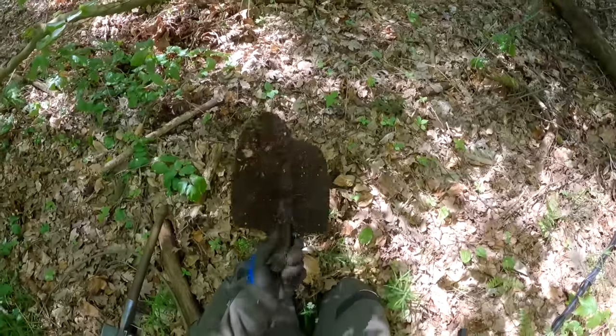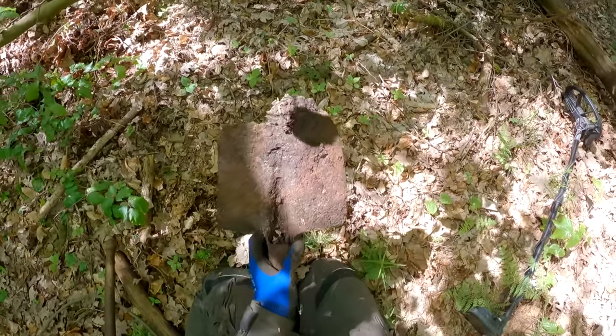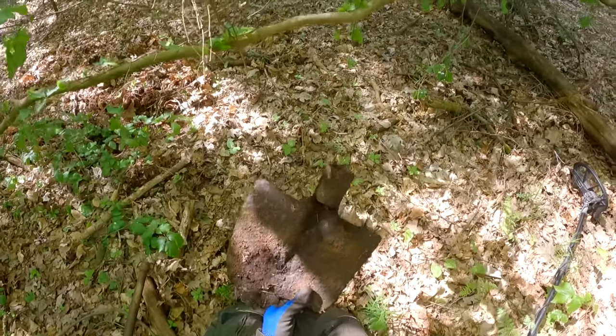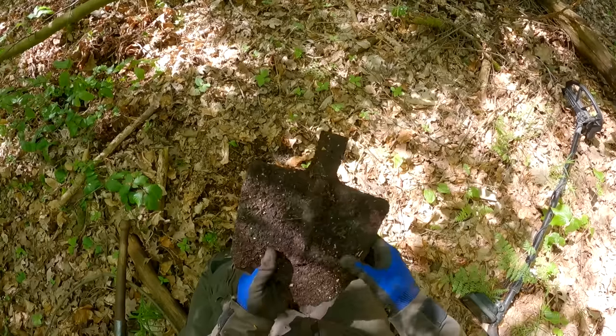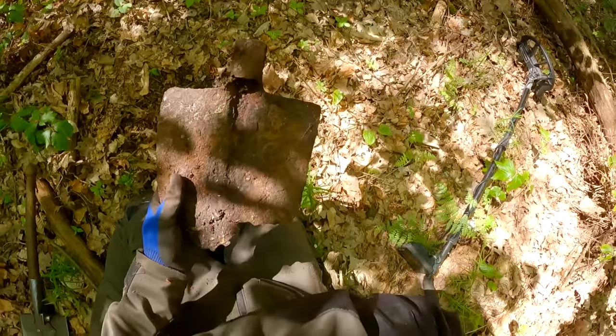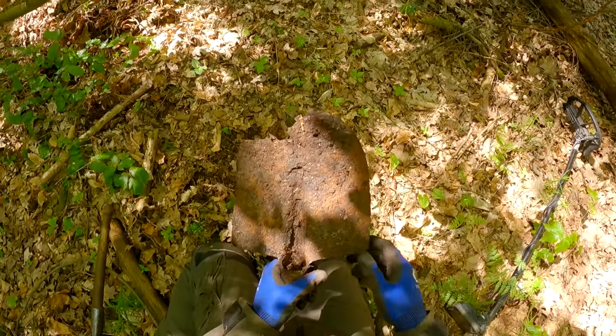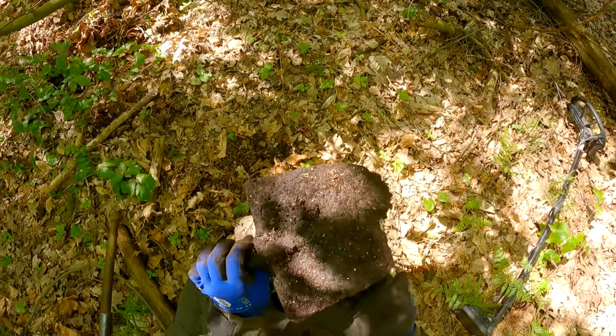Yet another shovel. This one is a different shape though, more corroded, but yeah. Imagine all the hard work they had to do digging these damn deep positions towards the end of the war. Man, absolutely crazy.